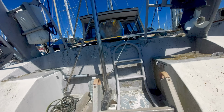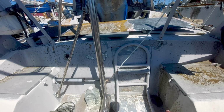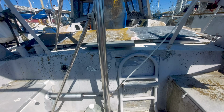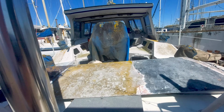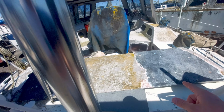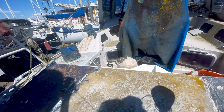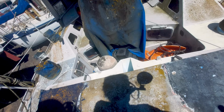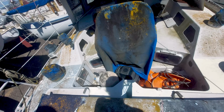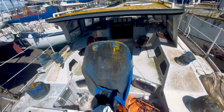So let's go up and have a closer look. When we get up, we have two storage lockers here in the back, and in here you can put a life raft, so that's quite clever. And this one here is the rear dagger board. It's not the rudder, that's the dagger board. It's just been taken off for now, and that one hasn't been painted. And it's really dirty, and you can see there's a lot of stuff here.